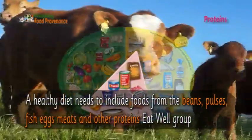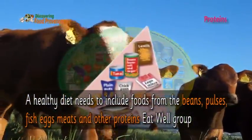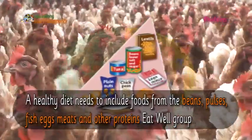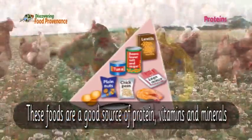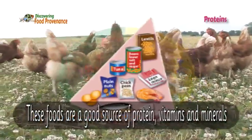A healthy diet needs to include foods from the beans, pulses, fish, eggs, meats and other proteins group. These foods are a good source of protein, vitamins and minerals.